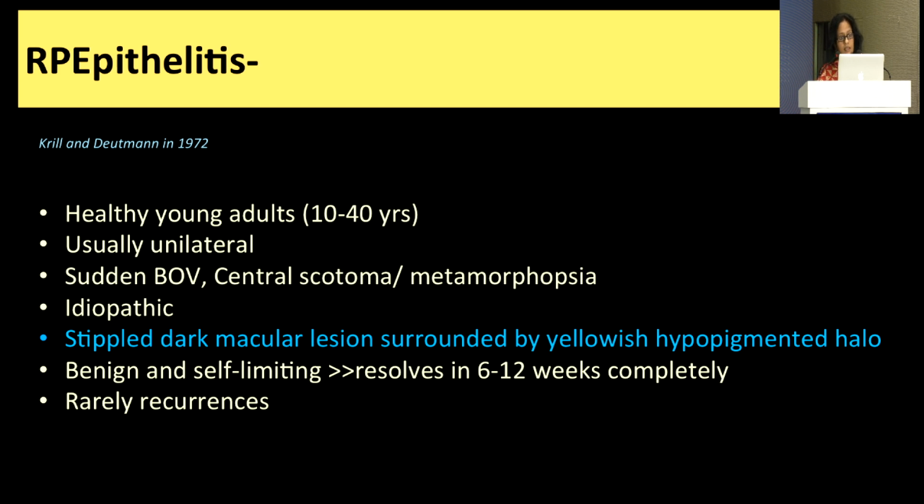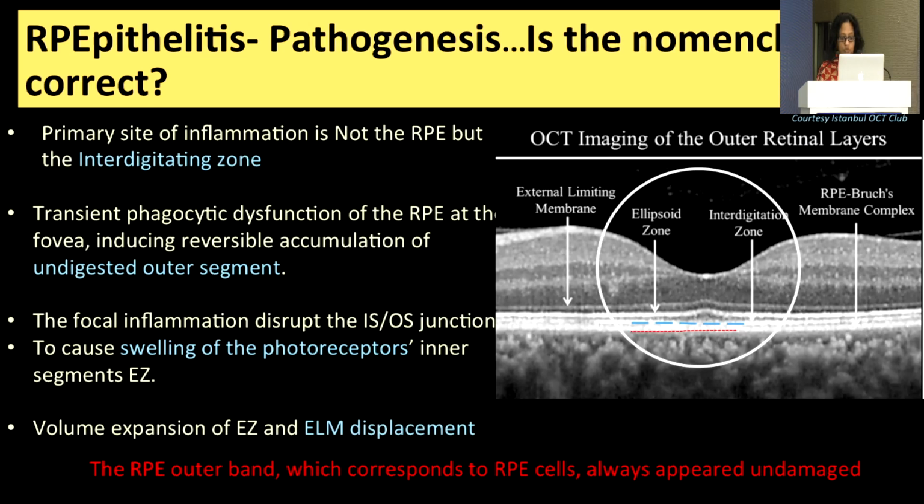Then comes a second subtype of macular conditions that you see in patients. Again, young patients, usually unilateral, but they have catastrophic central scotomas in some patients and metamorphopsia in most of the patients. So the clinical sign that you have to look for is this dark macular lesion, which is surrounded by yellowish hypopigmented lesions. It may look like a very subtle sign on fundus photograph, but OCT will pick it up.